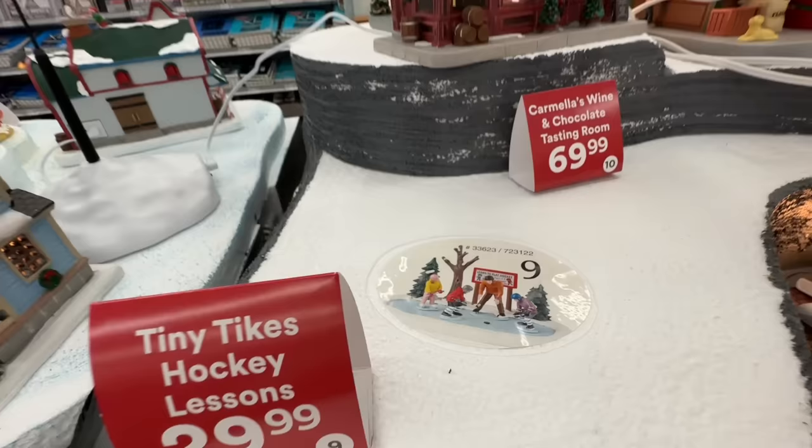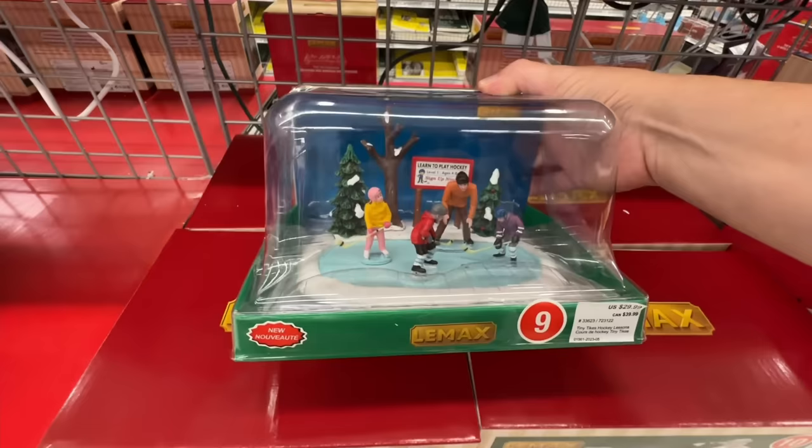There's what it looks like. Found this one. It was up front. There it is. Get a better look at it. Need to take that one out of the box and lay it up there.